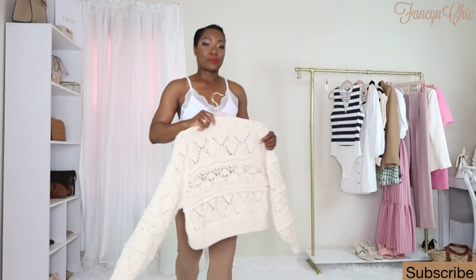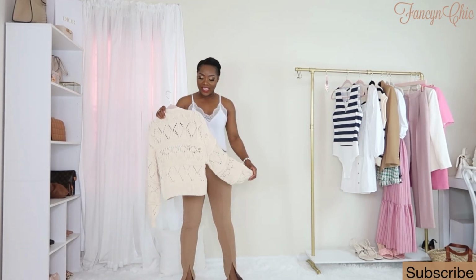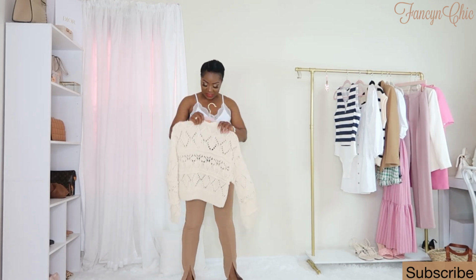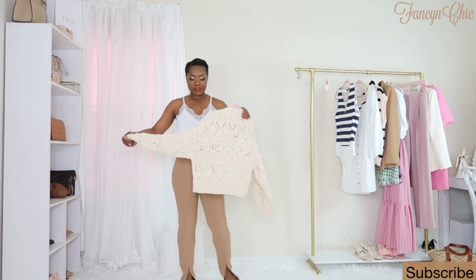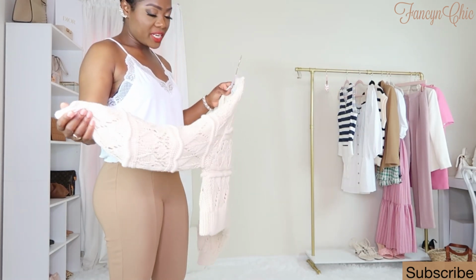So, I know it's spring, and we're getting 60 and up kind of weather, but I really love this knit and I wanted something in this style, like cropped and very, very detailed. So I picked this one up. It's a size medium. It's $49.90.